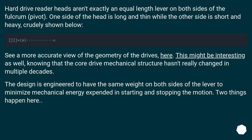Hard drive reader heads aren't exactly an equal length lever on both sides of the fulcrum pivot. One side of the head is long and thin while the other side is short and heavy, crudely shown below. See a more accurate view of the geometry of the drives, here. This might be interesting as well, knowing that the core drive mechanical structure hasn't really changed in multiple decades. The design is engineered to have the same weight on both sides of the lever to minimize mechanical energy expended in starting and stopping the motion.